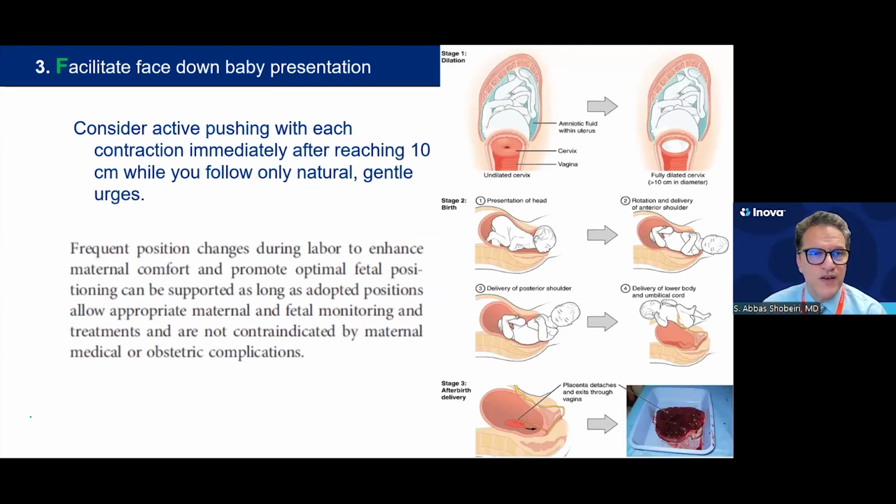Your provider wants to facilitate a face down presentation. And what we mean by face down, we don't mean when the baby is breech and they're coming out with their feet first. That's really important. But we want to make sure that the baby's face is not forward towards your belly. The baby's face, as it's coming out, needs to be towards your back and towards your anus. And this is important because as the baby is coming under the pubic bone and it's diving through, it's literally bending its neck and it's coming through, and then it goes through some maneuvers to come out. And if this is the presentation, it can be very effortless.